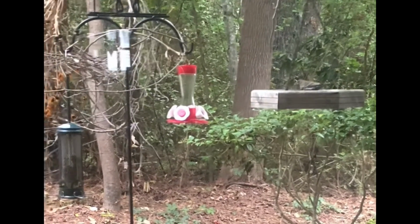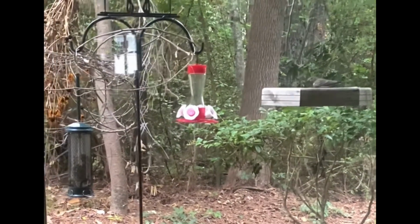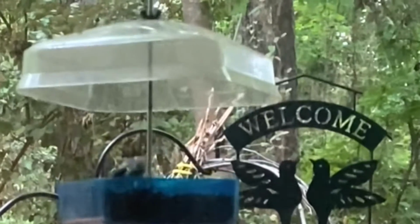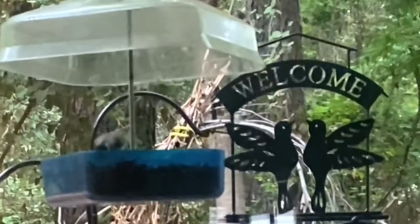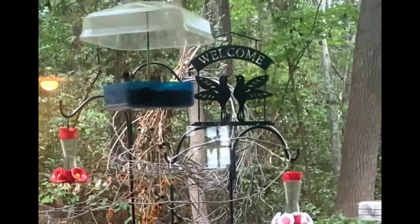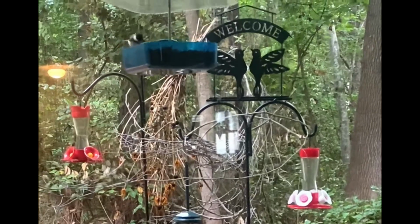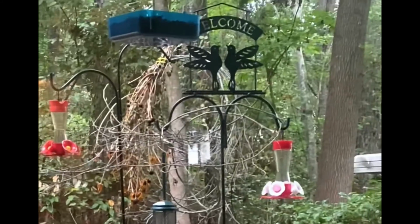So that was a Carolina chickadee that just came by. There it is up there. Usually the Carolina chickadees and the house finches are okay with me moving around in here, but I don't want to create any sort of bird panic and scare other birds away because they see that these birds are maybe upset or in a panic.